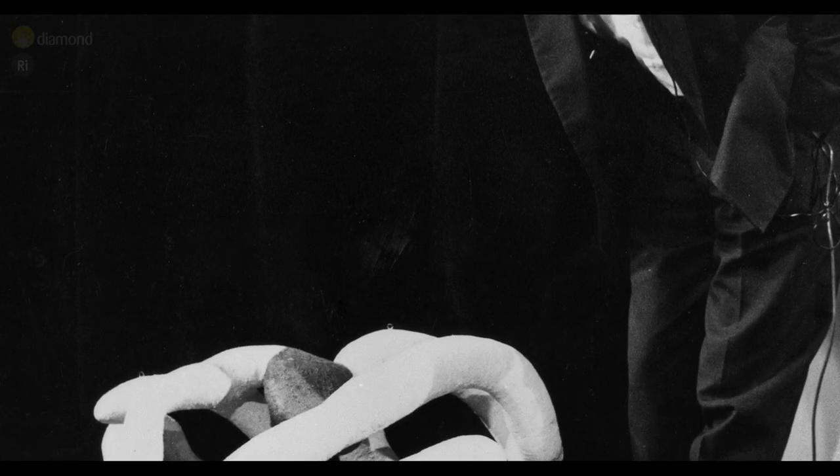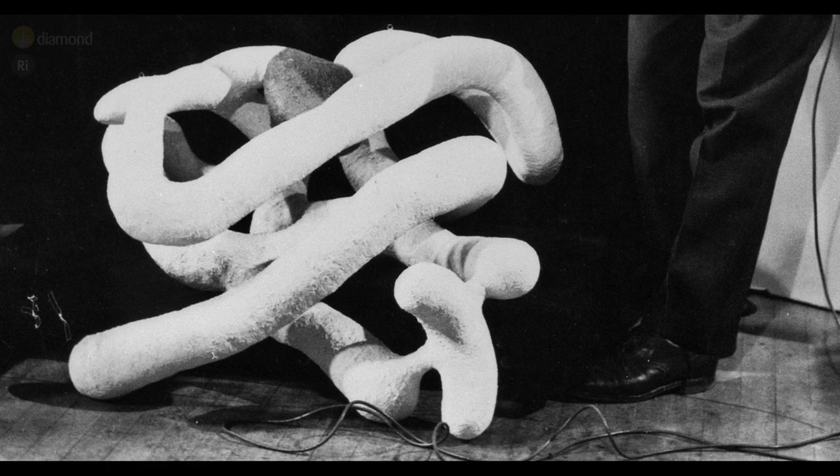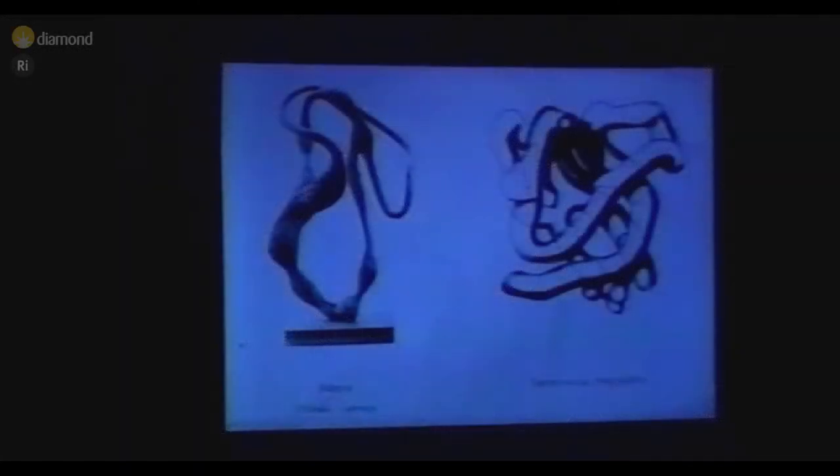Now, there it is on the right, and you see on the left is a piece of modern sculpture. We were thinking of putting the myoglobin model into a modern art exhibition. I think we might have won a prize. Bragg didn't think of it that way. He thought the myoglobin model was, the word he used was obscene.